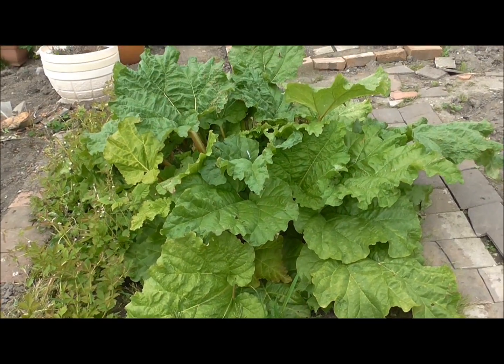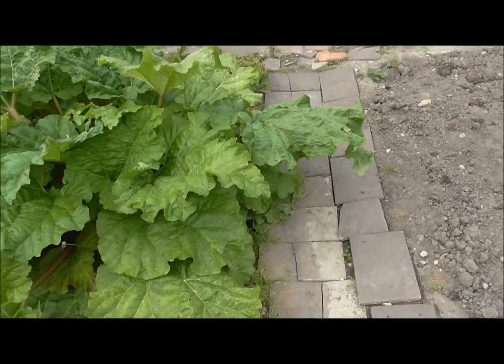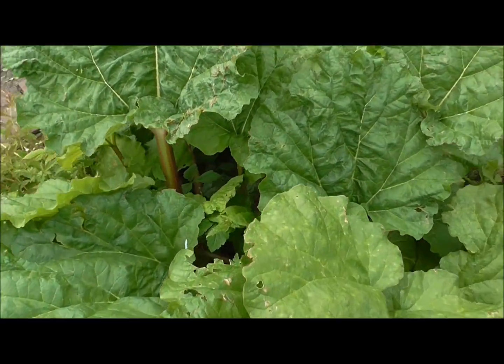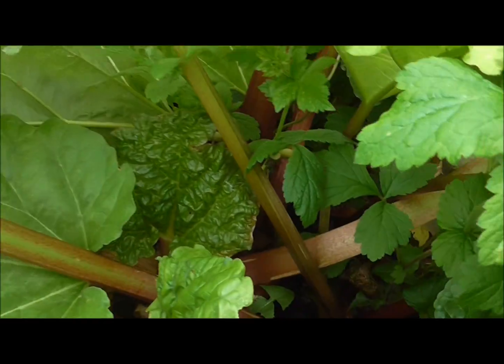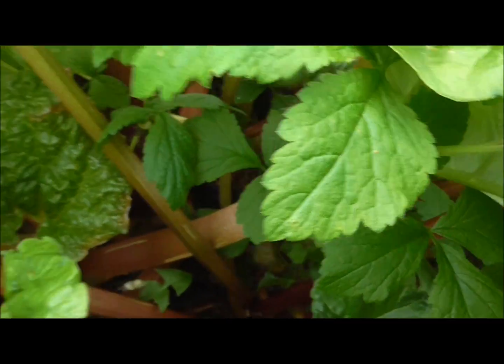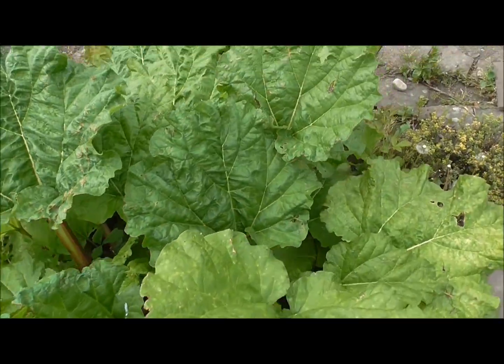The rhubarb, once again, is going to need harvesting shortly. The crown is split in several places, that's the issue, so we now have about three plants growing quite close together, and you can see just how thick those stalks are. Be warned, because this is the only area where we seem to get nettles.